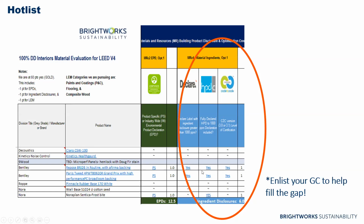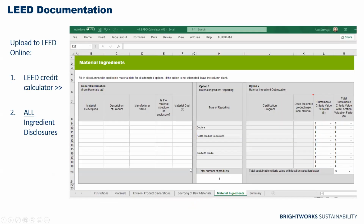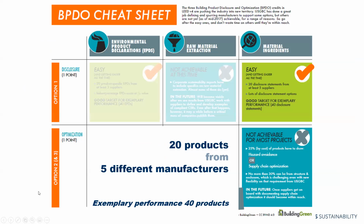But it's good to have those links there just so you can find them really easily, I find. And then in the bio form, we really only need one. So combining it into one column, having those labels to look for, and then making sure that they're submitting that with their submittal. And then putting that into the LEED calculator where we're stating the Eclair Label, health product declaration, cradle to cradle, and it will tally the points for us as well. And then there should also be drop downs for third-party verified and whatnot.